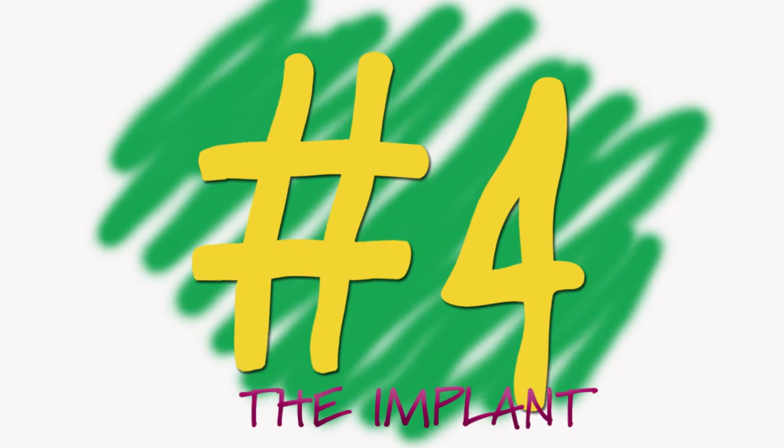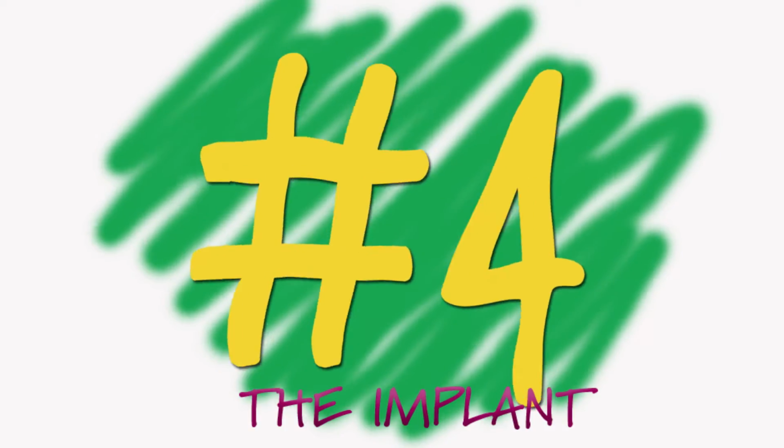The implant is a rod about the size of a matchstick that is inserted under the skin of your upper arm and stays there, chilling out, releasing progestin.